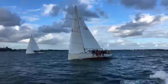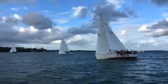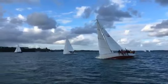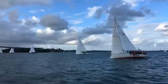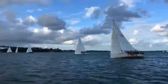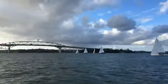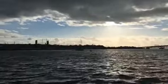The southwesterly breeze, really shifty for the sailors, and quite challenging when you're in big boats, because obviously tacking is slow. We've talked about those big overlapping genoas. Trying to avoid tacks as much as you can, so you've got to be pretty accurate with picking your spots.